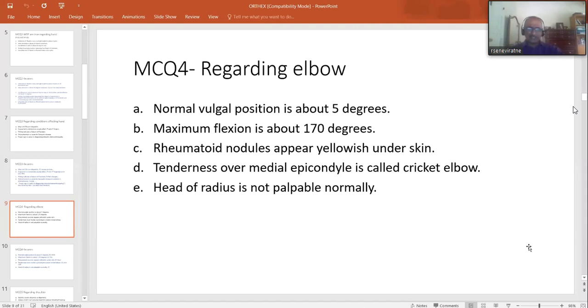Then maximum flexion is about 170 degrees. You can flex your elbow and see. It's difficult to reach 170, isn't it? It's a little less, I would say. I mean, 180 is full, but it's about 160, 150, something like that.